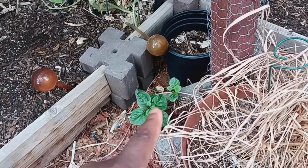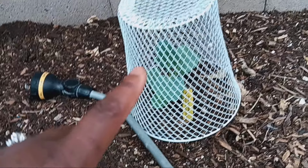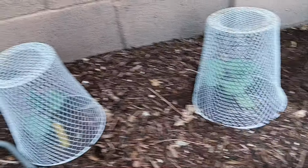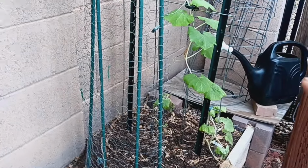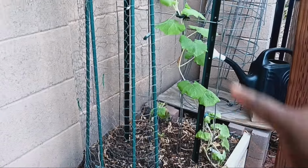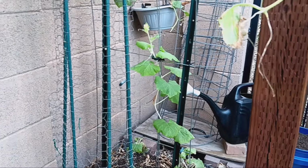We have some mulberry spinach right there. Underneath here we have all of our broccoli. It's just underneath these baskets because that's kind of protecting it from getting eaten by things. And then we have our butternut squash growing right there. That one died, but this one is surviving and it is doing quite well.